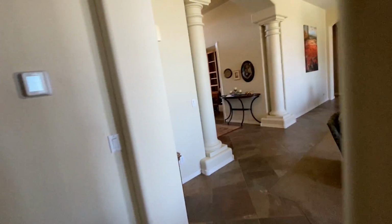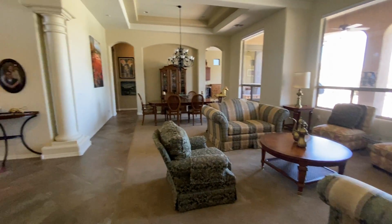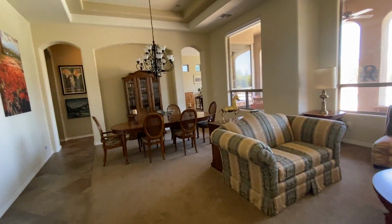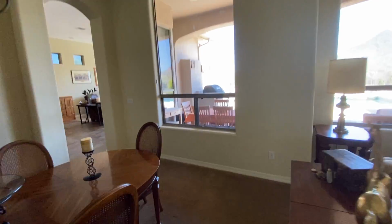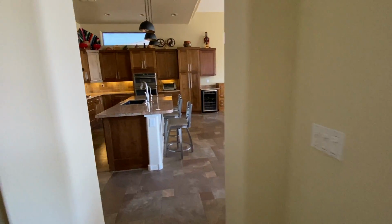Probably 14-foot ceilings in here, so that's really nice. Gives you a really nice feeling. Coming out of the master, we're back to the main area. Here's the front door. I'm going to continue on to the right as we would go around this house, and that's going to bring us into the kitchen area.